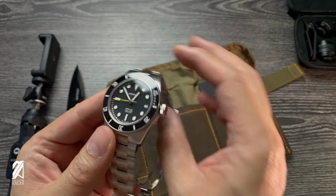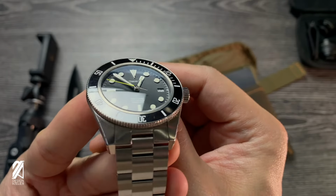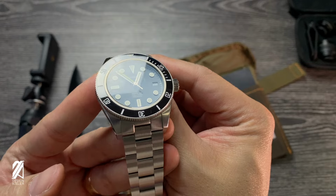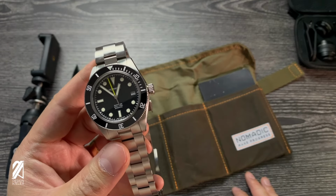And we'll dive into those details later in the video. And I could see already the ceramic bezel. I don't recall the first one having that ceramic bezel, so that's another thing to keep an eye on.